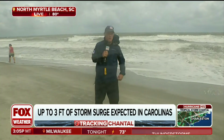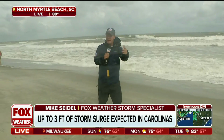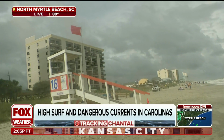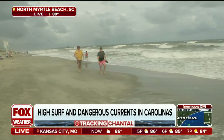We've got some sunshine now. We've had sunshine in and out for the past about an hour or so. We had a squall before that. But look at the red flag up here, and look how it is just blowing around. Boy, and here comes the water. I thought the tide was going out, but I guess not. The red flag up there on the lifeguard stand.